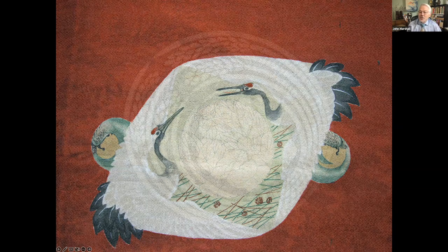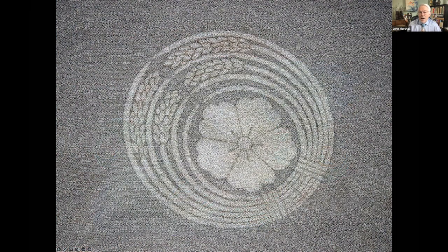It's a little bit hard to tell with this piece which is which. This is a family crest and may appear all by itself with no embellishment, or the melon blossom in the center could be the family crest with the grains of rice, the sheaths of rice around the outside, the frame. Either one would work.